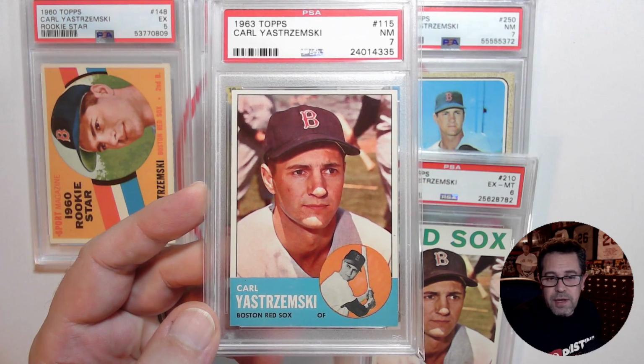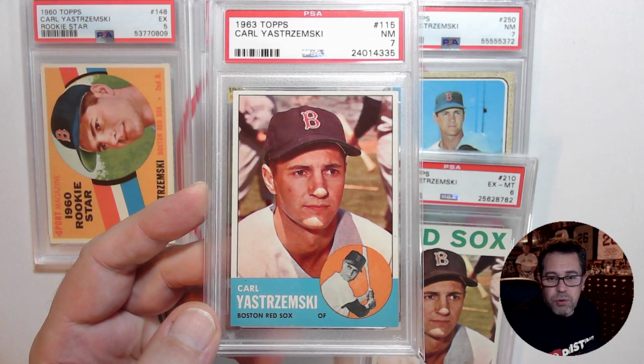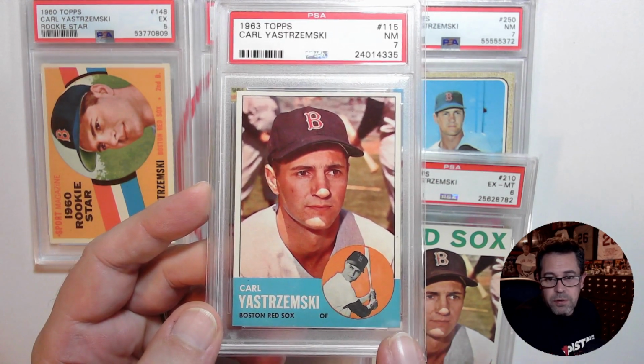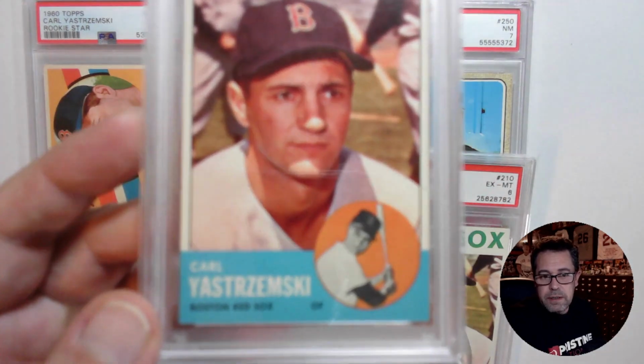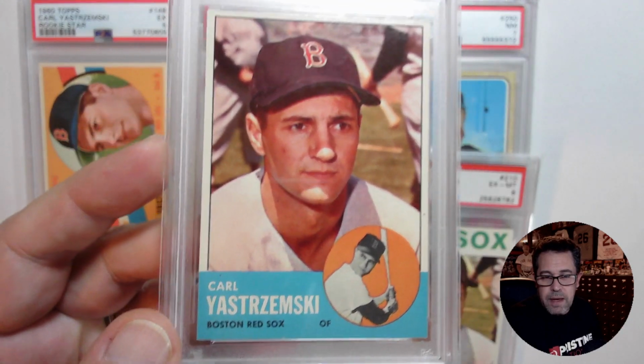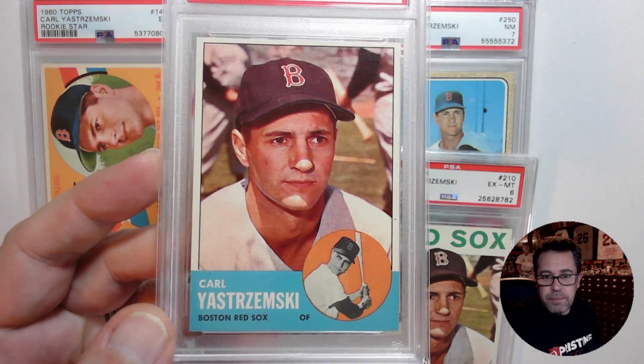With these 63s, you have that color bottom border that always tends to chip, or you really notice it in the corners and stuff. Look at that bottom border there. That is sharp. And the centering is almost dead on.